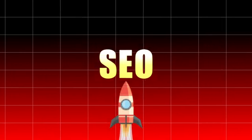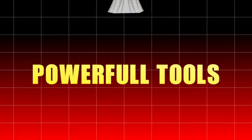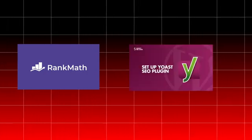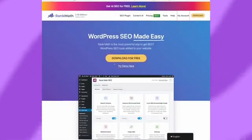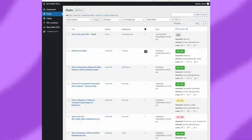All the basics are in place. So now it's time to boost your WordPress SEO with some powerful tools. SEO plugins. Install an SEO plugin like Rank Math or Yoast SEO for better optimization. These plugins guide you through optimizing titles, meta descriptions and much more. Our favorite has always been Rank Math, which is easier to manage and configure and also gives you an SEO score for all the pages and posts you are optimizing.